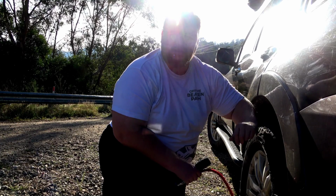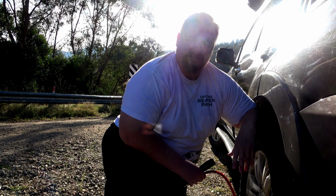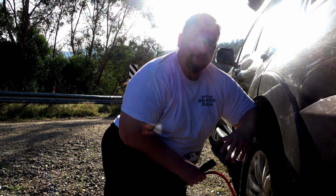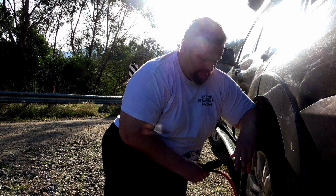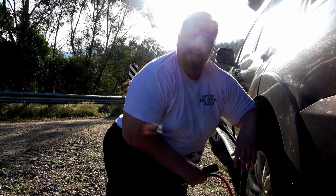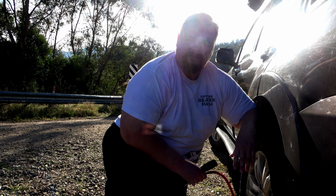It's been sort of dry. This is one of those tracks that when it's dry, it's almost an easy drive. But if it's had some rain and it's gotten soft, it gets very difficult. Solo today. So we'll see how that goes. But yeah, really looking forward to giving this one another go, and we'll see what the track conditions are like today.